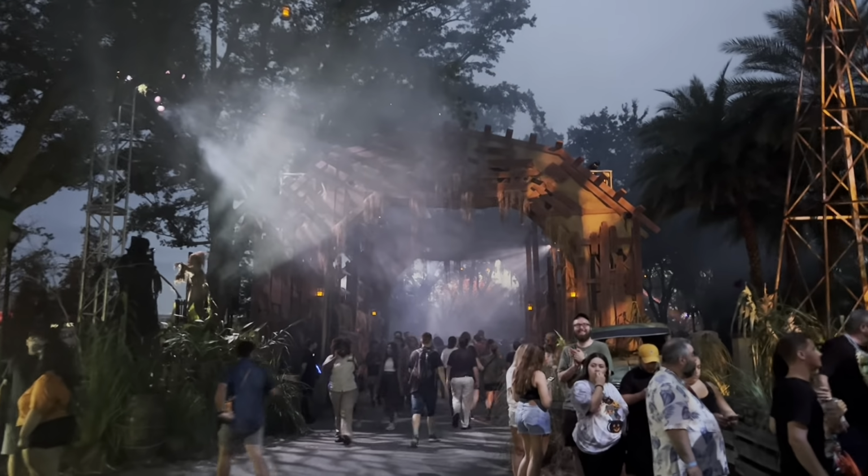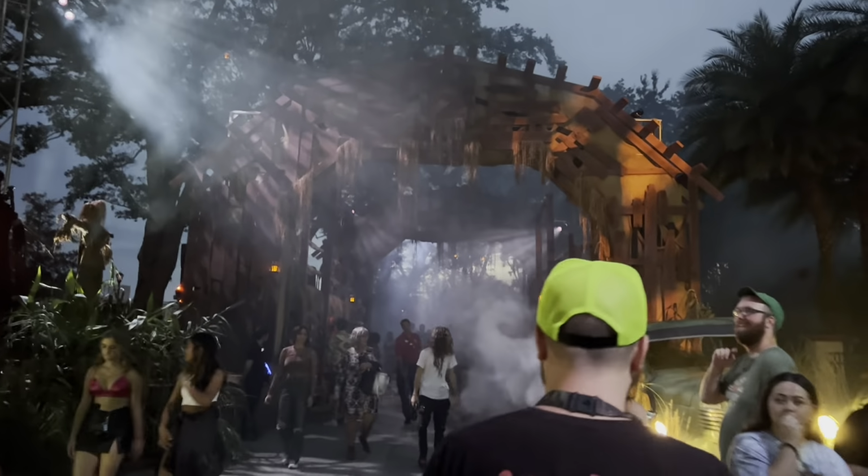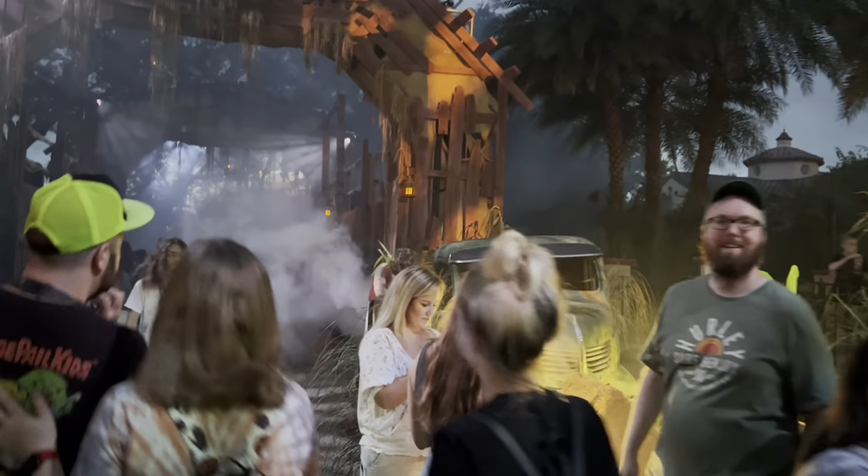Here we go, the RIP tour has kicked off. We're going through a sequel to one of our favorite houses, Scarecrow the Reaping. Scarecrow Cursed Soil. Yeah, here we go. Yes, we're walking through a barn.